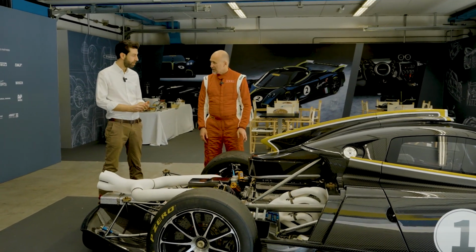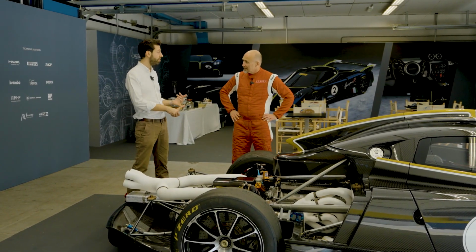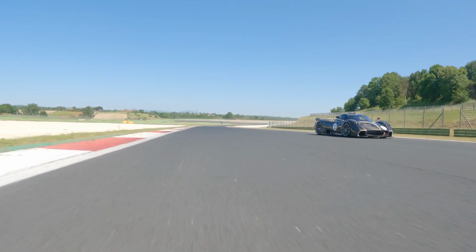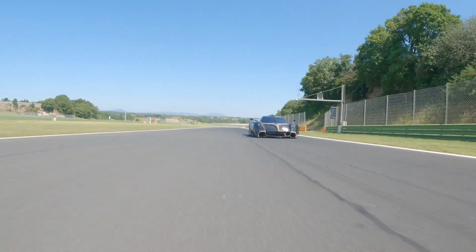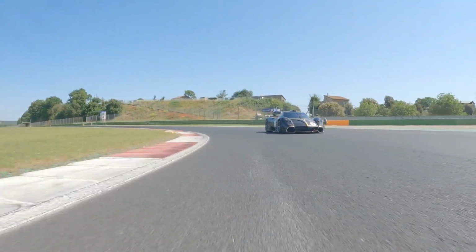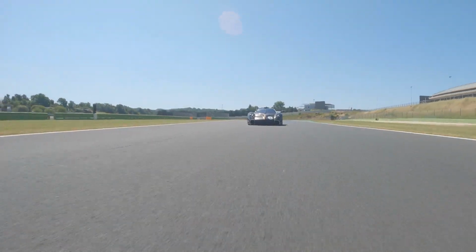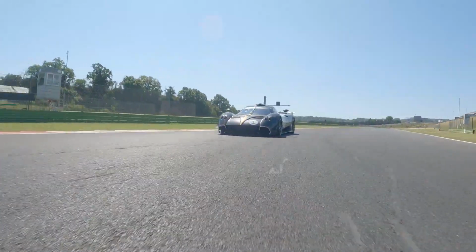And the reason is very simple. We were looking for lightweight in the most extreme way. The dry weight of the car is 1,050 kilograms. We were looking for maximum performance and emotions for both a gentleman driver and a professional driver. So we had to create the car very efficient but very easy to manage, something predictable and quite forgiving, but also something that could be pushed to the limit by a professional driver.